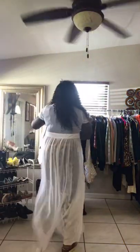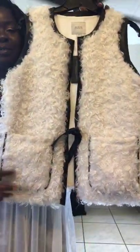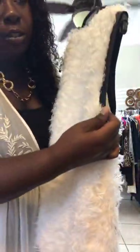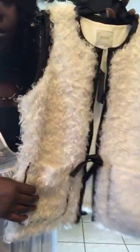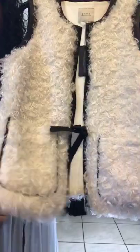Yes, that's Guess. Hold on, I'll show it one more time. And the trimming, I forgot to say, the trimming is faux leather, and it's a tie. And it ships for 50.